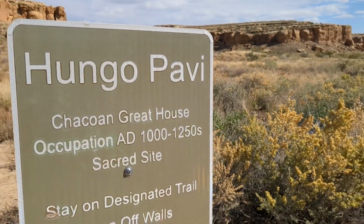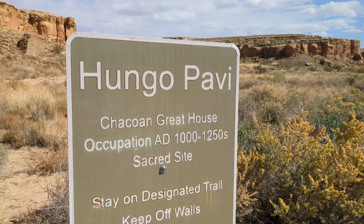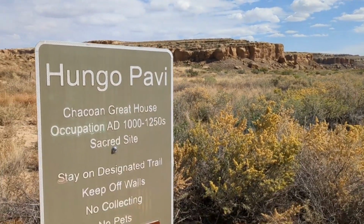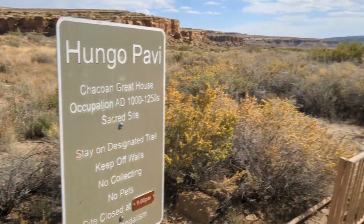Now we're at Hungo Pavi. Welcome to Revisiting History. This is the Chaco Great House, occupation AD 1000 to 1250s. Like I said, as we know, Chaco Canyon was abandoned a little bit earlier than the southwestern Colorado, northern New Mexico area. Let's go take a look.